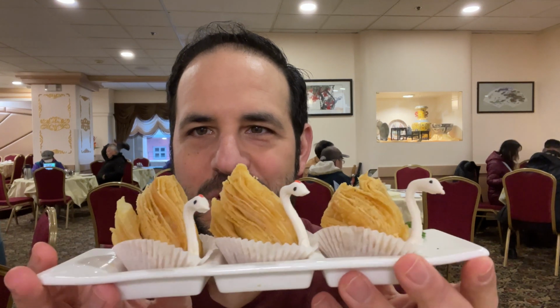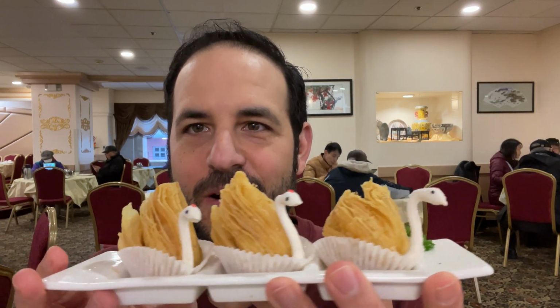The first one is the shredded chicken bitter melon rice roll. Then I'm also doing a crispy shrimp roll. It has the same soy sauce, but I think the most interesting thing I'm gonna try here is the roast duck puff. So check this out. I really like the presentation. I believe that the heads are even edible on these.